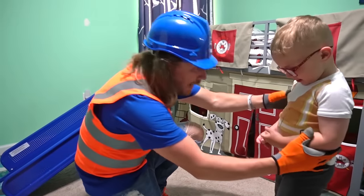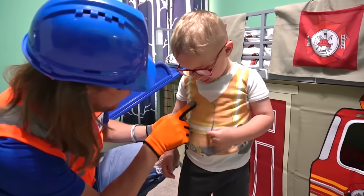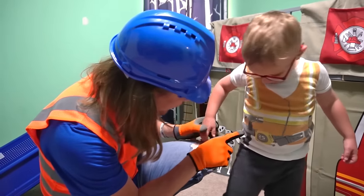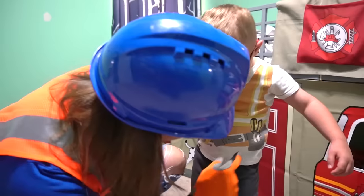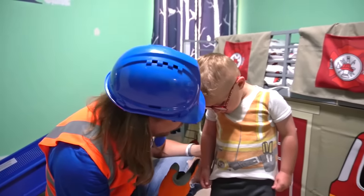Okay, well, look, it's getting really, really close to bedtime. And look, you've got your pajamas on. Oh, what do you got? What is that? It's a safety vest? Yeah. Oh, and you got tools on there. Oh, look, what is that right there? Hammer. Oh, and? A screwdriver. No, what is that right there? A tape measure. It's a tape measure, and yeah, there are screwdrivers right there. Oh, that looks awesome. I really like those pajamas.